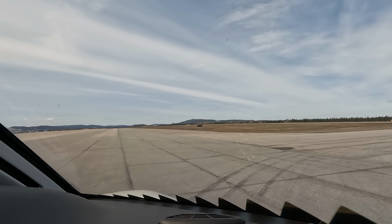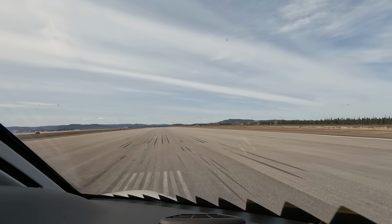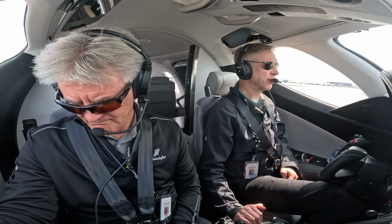420 Lima Romeo, right turn northbound. Terminal 119.5 airborne. The wind is 250 at 20, gust 30, clear for takeoff runway 26.